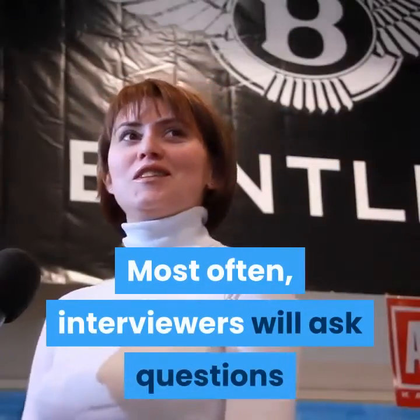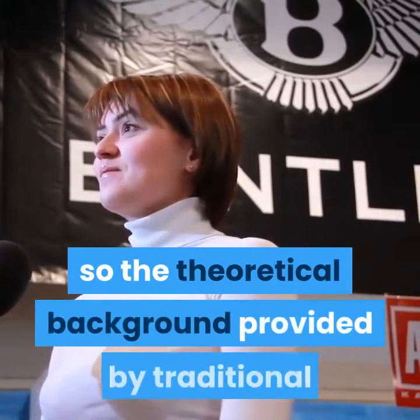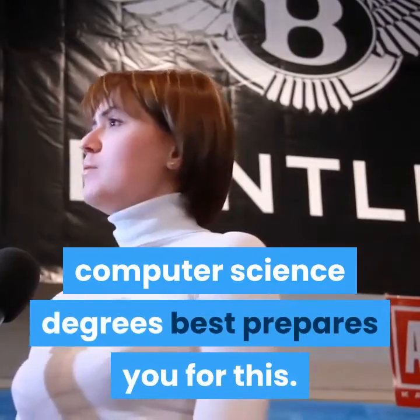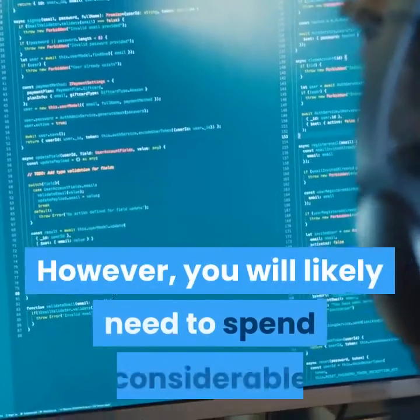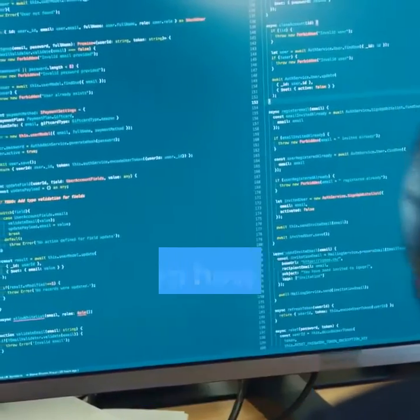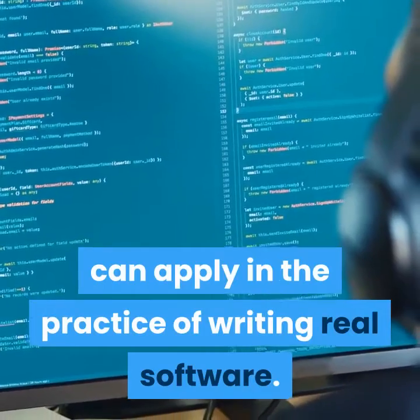Most often, interviewers will ask questions focusing on data structures and algorithms, so the theoretical background provided by traditional computer science degrees best prepares you for this. However, you will likely need to spend considerable time outside of the classroom writing software to learn how the theoretical concepts you're taught can apply in the practice of writing real software.